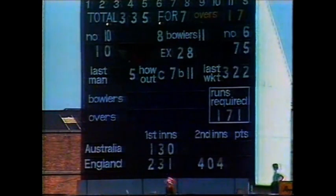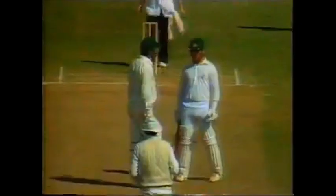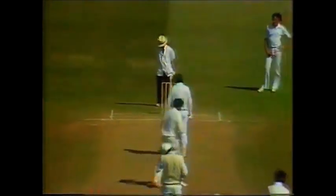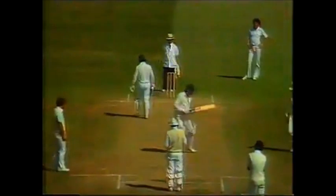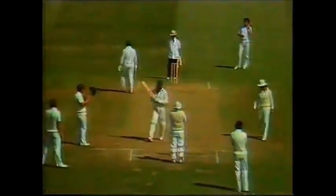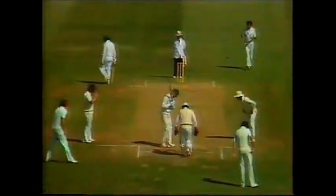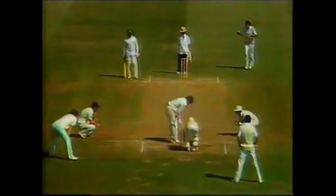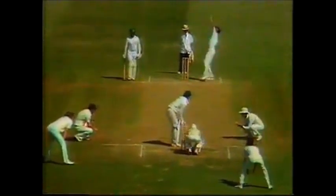Lilly into double figures on 10, Border still there on 75. A few words again from Peter Parfitt, and it'll be Chris Martin-Jenkins. Thank you, Jim. Not very much happening here on this fifth and final afternoon of the Cornhill Insurance Test Series match here at Old Trafford. The difficulty Michael Brearley has, of course, is that he has only got four bowlers to use, so to vary his attack is not easy.